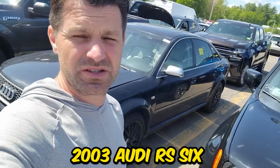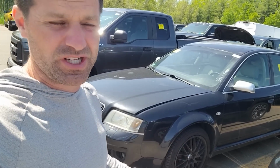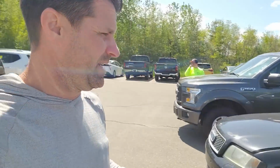I just made a video saying I'm never buying an Audi again, right? The first car I walked over to, I freaking know I shouldn't. I know I shouldn't. I can't help myself. 2003 Audi RS6. This is a 4.2 liter V8 twin turbo all-wheel drive. This thing is a rocket ship. Also probably due for timing belts. Entire front end has to come off to do that. Probably leaking oil everywhere. Probably needs valve seals.